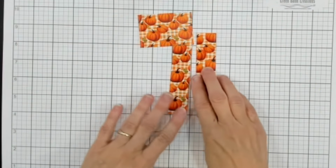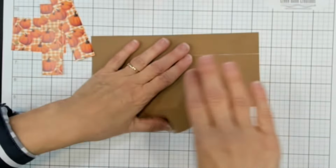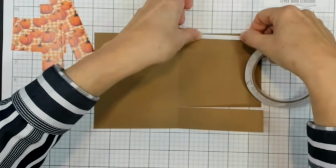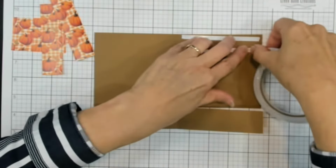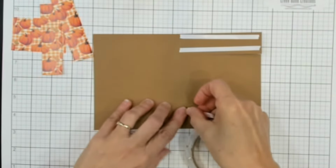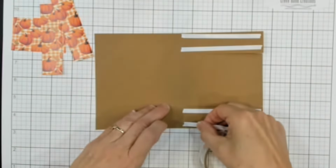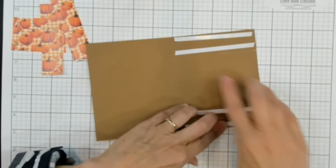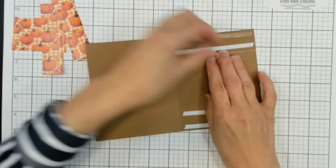Okay, so I have my pieces that I've cut, and I'm going to take my card base and add adhesive here. I am using the 1/4 inch super tacky tape, and this tape is designed so that you push it down with your finger and tear it, and then when you push it down, you should be able to come right back and peel that off.